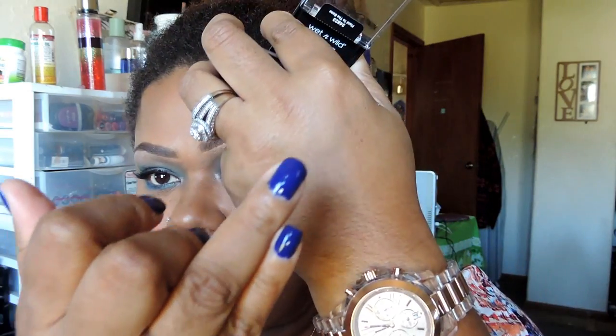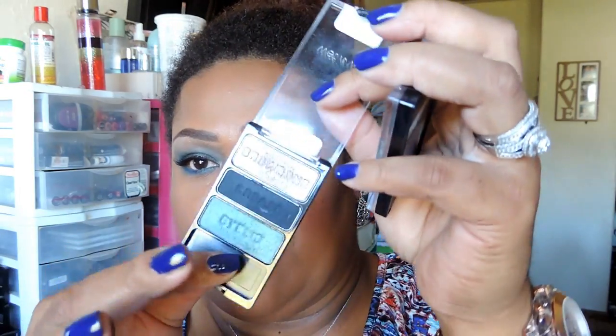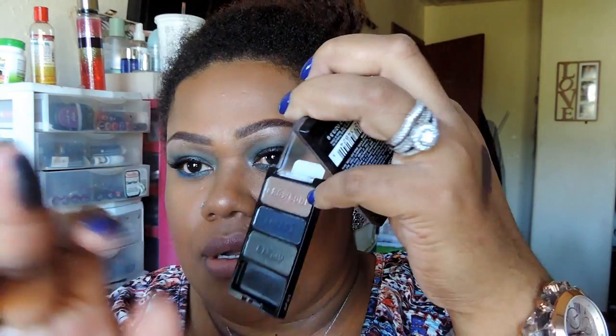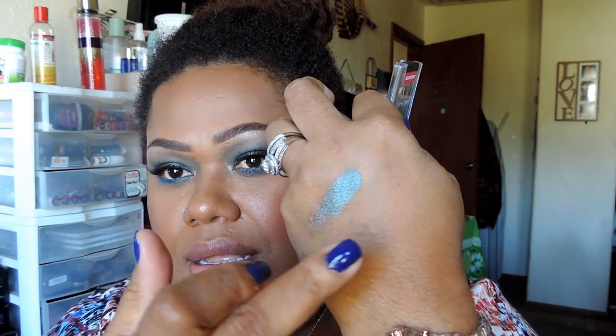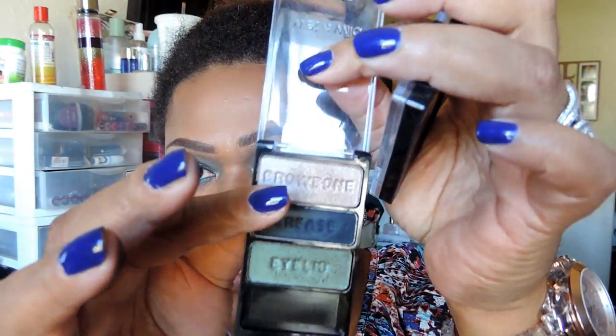And then I'm going to swatch that for you. Look at that. Look at the pigmentation. It's so crazy. So I'm going to put it right there. Look at that, that's just one swipe. So I'm going to go in with the dark blue. Look at that. And then I'm going to go in with this color right here.